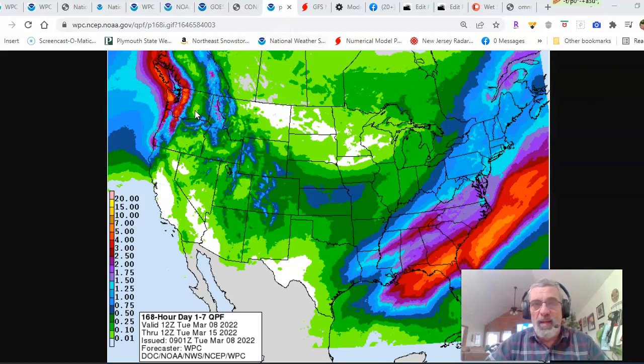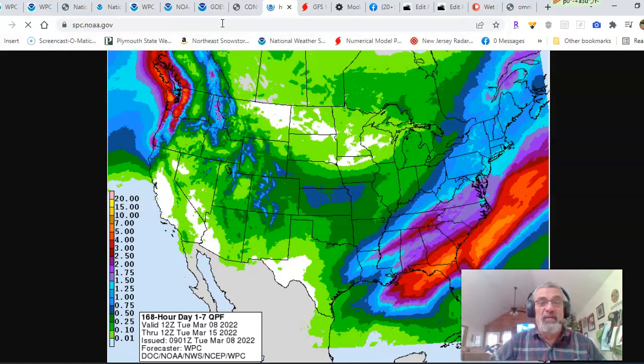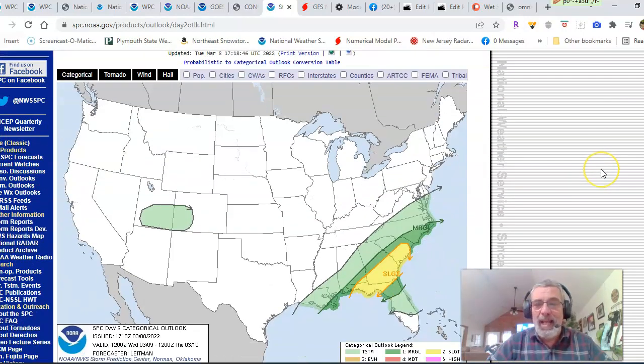And up in the Pacific Northwest, we're seeing some big rains being indicated there, and some heavier snows as we work our way inland. As far as severe weather risk is concerned for today, a small area of slight risk in southern Mississippi, southern Alabama, and a very small portion of the Florida Panhandle. And for tomorrow, we are looking at a slight risk of severe weather over the Florida Panhandle, southern Georgia, and into South Carolina, with marginal risk extending up into North Carolina. So that's with, again, that system for tomorrow.